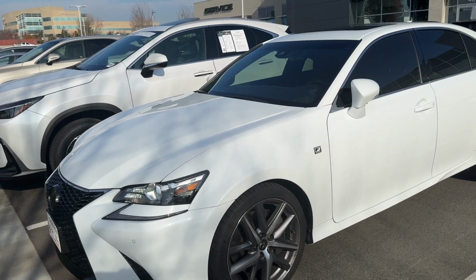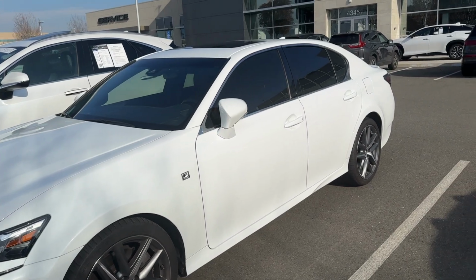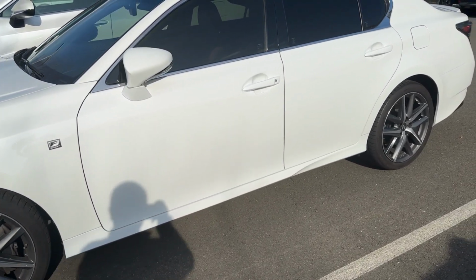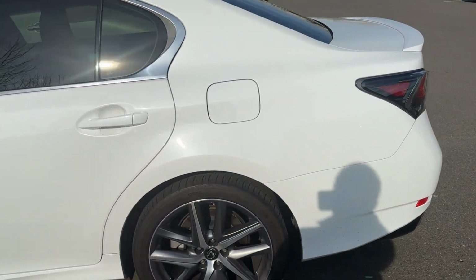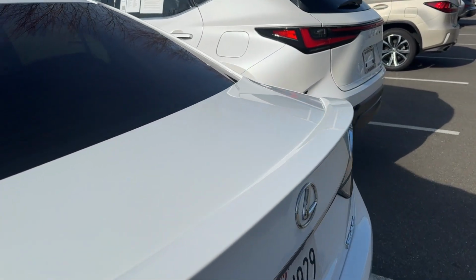If you have a rear-wheel drive one like this one, power is awesome. It's staggered wheel, so that means you can't rotate the tires. MPG is probably around 16 in the city, probably about 23, 24 on the freeway if you manage to not hit the gas pedal too much. Power wise, awesome, no problems at all, very smooth as well.